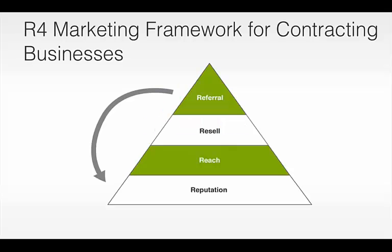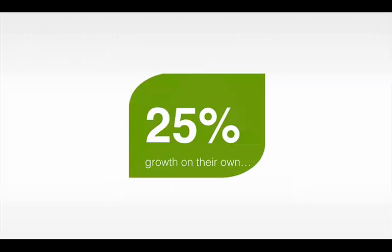So that's the R4 marketing framework, okay? It's simple to understand. You can see how each of those 4 R's apply to your business, and you can see that each of them should be maximized. Now, you maximize any one of those, and I've seen just one of those factors result in 25% growth consistently at businesses. You maximize all 4, and you can get business growth of 100% or more every year.